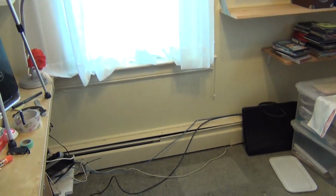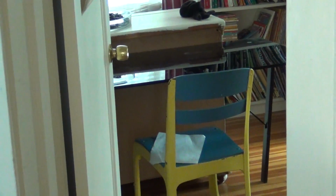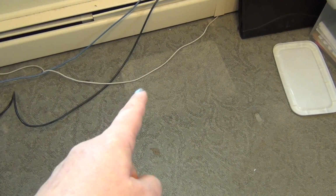Desk is removed. It's been relocated in the kids' room. If you can see it right there, they're probably gonna use it more than I do. You can tell the difference between clean carpet, there was a box of paper there, and dirty carpet, hence the reason why I want to get rid of this carpet and just have the same wood go through.